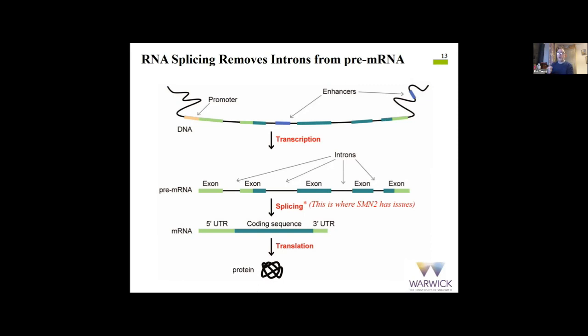What happens then is that pre-messenger RNA has to be processed, and the processing is removal of the introns. And this is a process called RNA splicing. RNA splicing is the splicing out of intronic material to produce the messenger RNA, which contains the coding sequence. And it's this splicing event that goes wrong in SMN2. And the C to T transition has a huge impact on this RNA splicing process.